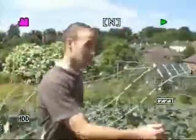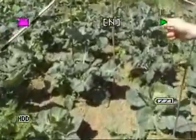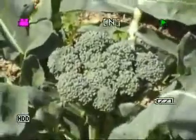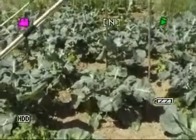Hi, here we are at plot 2, the secret plot, for the update. Okay, so let's get started. First of all, zoom in on that baby. That is the broccoli, the biggest broccoli I have got. And that broccoli has only taken about 3 months since I planted it out to get like that. It's bolted, but still edible, which is all good.